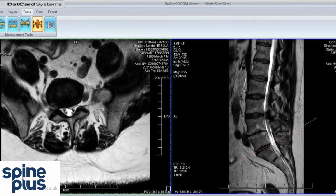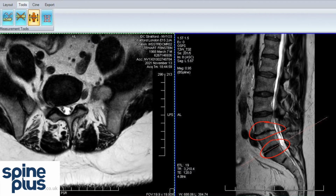But over time, the discs have become a bit more thinned, and in particular, you can see the last two discs in his spine that we circled here on the right-hand side of your screen have become a bit more thinned and then started to compress those nerves again. Now, Stewart was keen to avoid an operation. Further surgery probably would have involved possibly a fusion operation to one or both of those discs, so he was keen to avoid that.